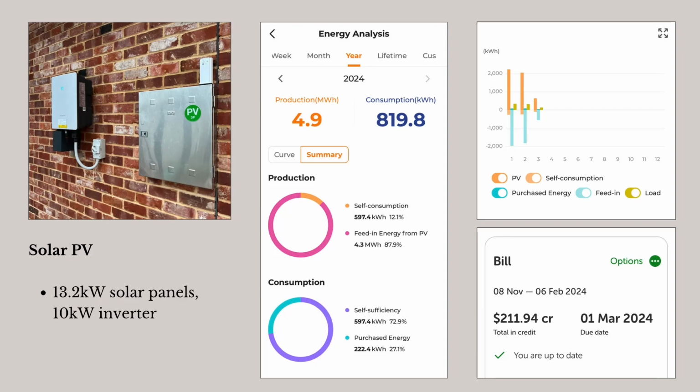There are 13.2 kilowatts of solar panels on the roof and a 10 kilowatt inverter. Although the roof orientation isn't optimum for solar, it's facing east-southeast, the production has still been exceptional. You can see here just for the first few months of 2024, the production is far exceeding the consumption.